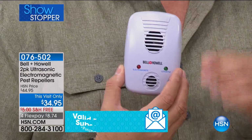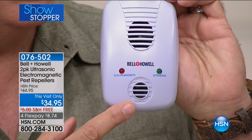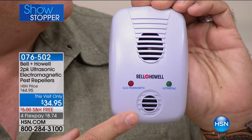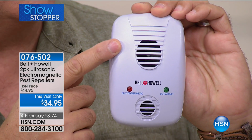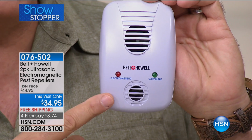So the rats, the mice, the ants, the roaches, the spiders, that's what makes them run away. But here's the problem. When the ultrasonic sound goes out into the room and it keeps bouncing off the walls, things inside the wall don't quite hear the ultrasonic sound as loudly as things inside the room. And a lot of our pests like to hide in the walls. Well, guess what? This has an electromagnetic component built into it as well. So the minute you plug these in, it's going to start emitting ultrasonic sound waves from here and electromagnetic pulses from there. The electromagnetic part goes through the walls. It goes through the wiring in the walls, okay?